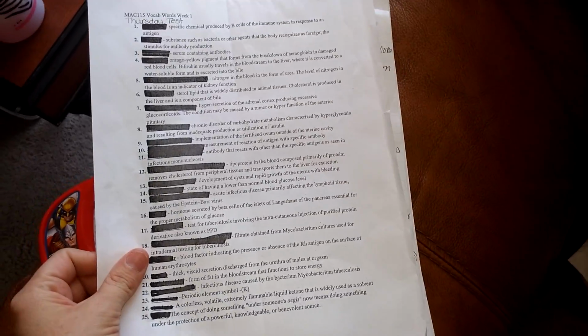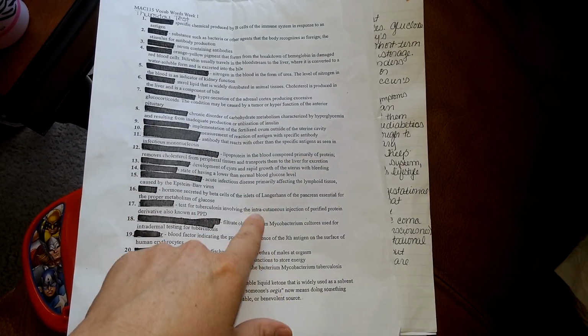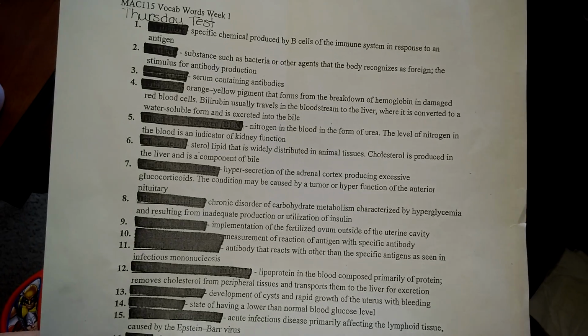My first week of school, I had all these vocab words to remember and to write down and match up with the right vocab. And honestly, it wasn't like, what do you call it?